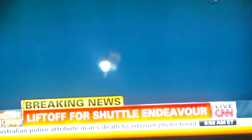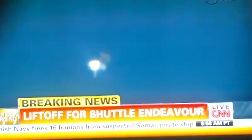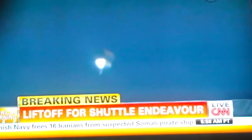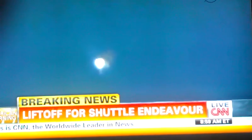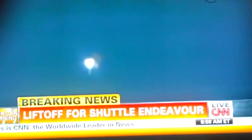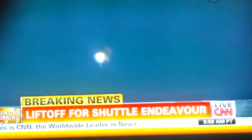The onboard guidance system has done its job of settling out any dispersions introduced at booster separation. The orbiter is now traveling 3,200 miles per hour, downrange 50 miles, altitude 37 miles. All systems in good shape.